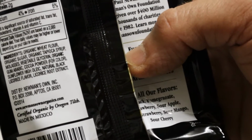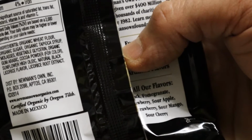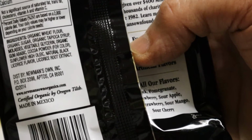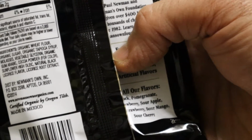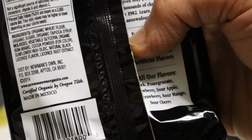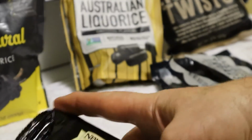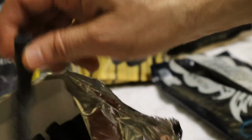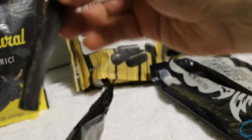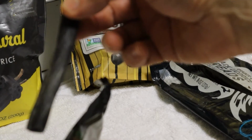Organic. Oh, organic wheat flour, sugar, organic molasses, vegetable glycerin. I don't know why they added that. Gum arabic. I don't know. Cocoa powder for color. Okay. Sunflower high oleic, natural black licorice flavor, and licorice root extract. All right, so there's no anise in this. So it looks like these are strips. Wow, thick strip. All right, I'm gonna pause and try it.